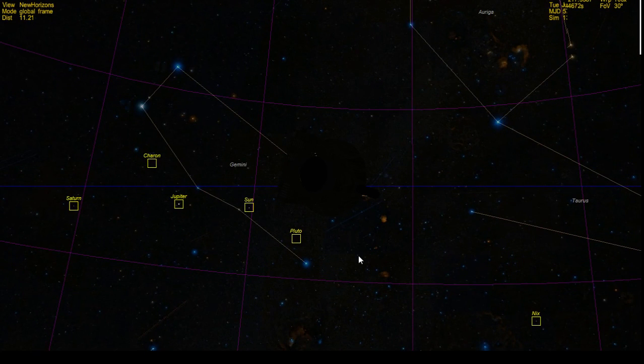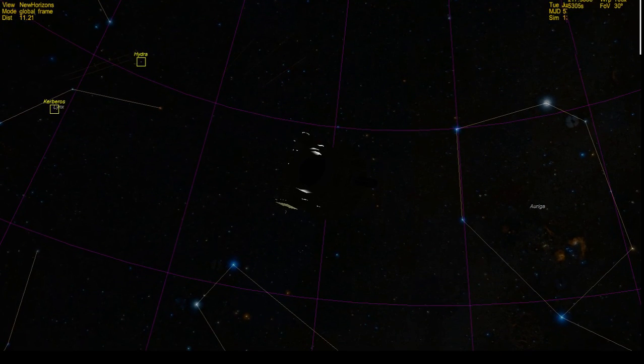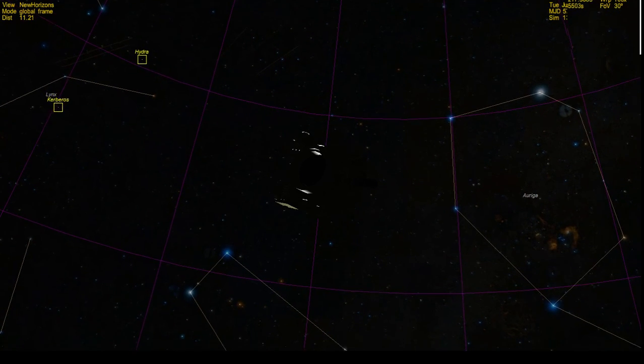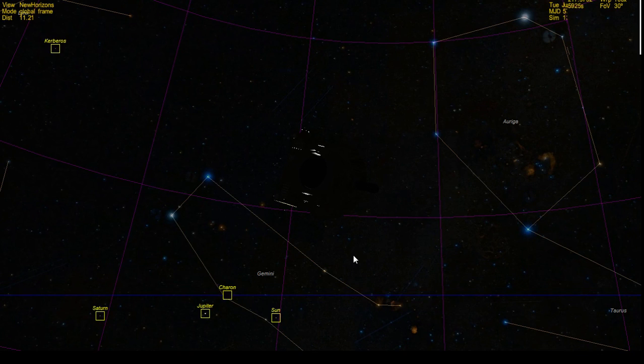Pluto, Charon, Nix, Hydra, Styx, Kerberos. It always reminds me of Kerbal Space Program. They just fly into the distance yet again. But we still have a purpose, right? We have the Kuiper Belt objects which we have to study.